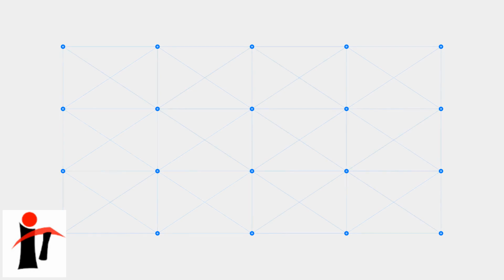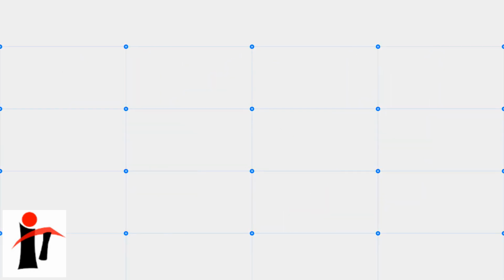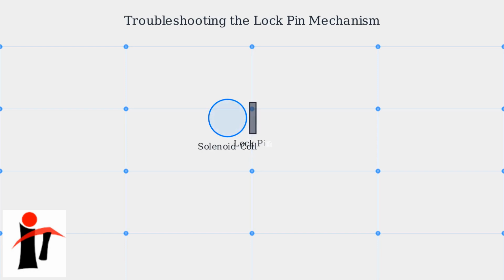However, older Model 3 vehicles still experience these issues, which are often resolvable through diagnostics in Tesla's mobile app or in-person service. The lock pin mechanism is a solenoid-actuated pin that secures the charging plug in place during charging sessions. This pin engages to hold the plug securely, preventing disconnection. The solenoid uses electromagnetic force to extend or retract the pin as needed.